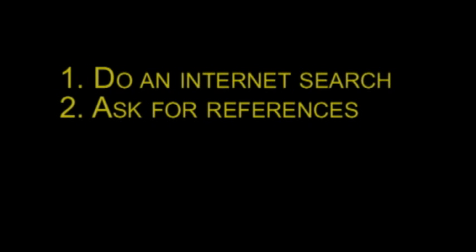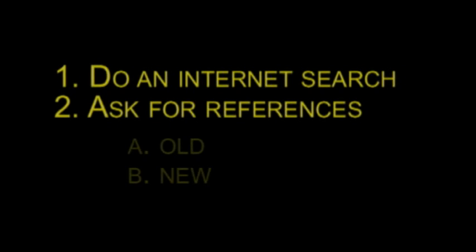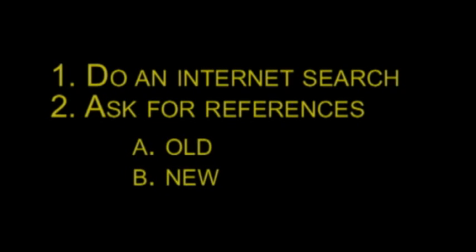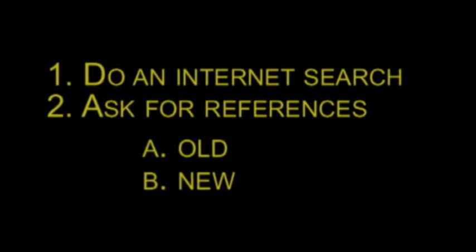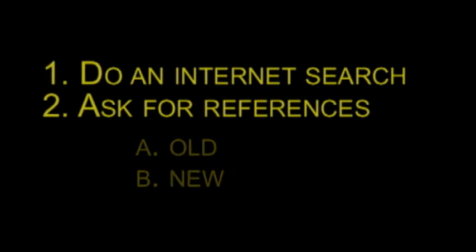The second thing that you'll want to do is ask for references. And you want to ask for old references, maybe something a year or 2 years old, and new references, things that people had done today. Because the references will tell you if they were sloppy, if they oversprayed their house, if they were clean and professional, easy to work with, and if their work is holding up, which is the main thing. Did the work hold up? Is my tabletop showing signs of wear after a year? So on and so forth.